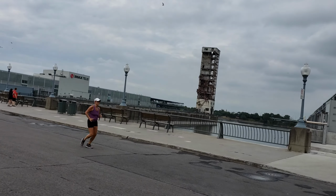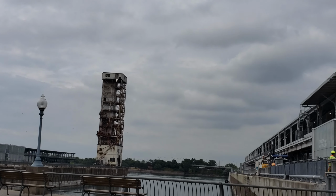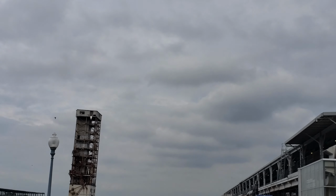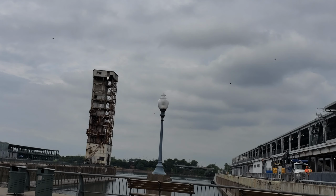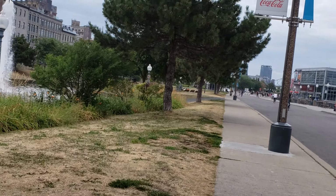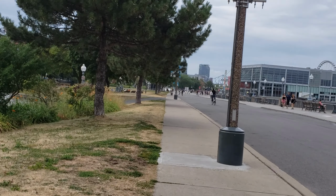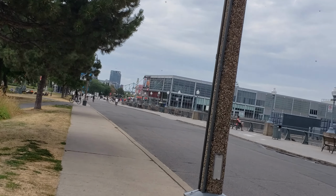There's an old grain silo, I think, or some kind of storage unit, some kind of crane. Which, like I said in previous videos, it would be nice if they opened it up to the public. And now we're coming up to the more central part of the Old Port.